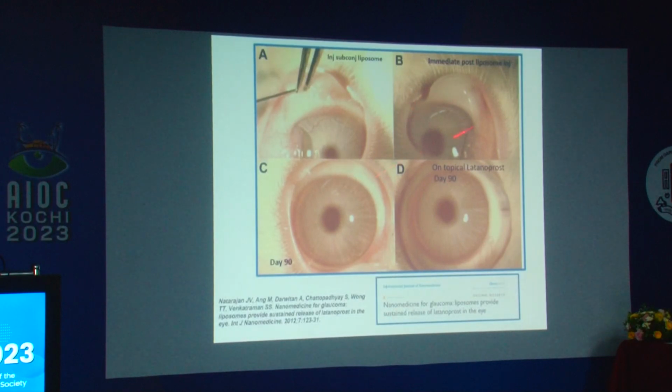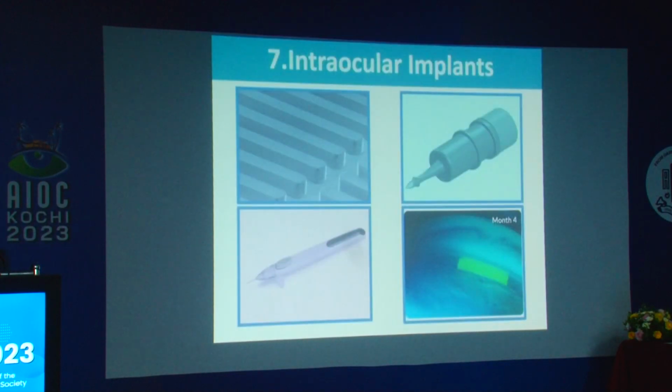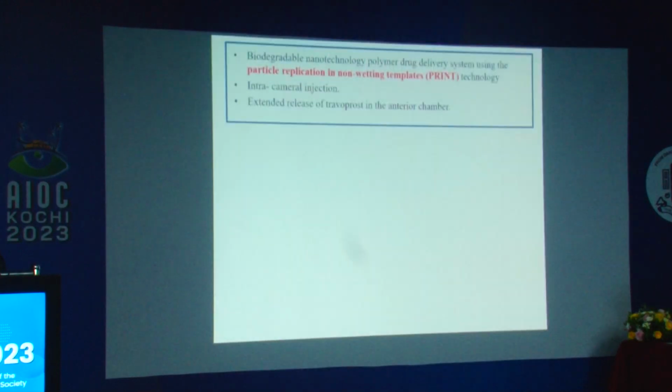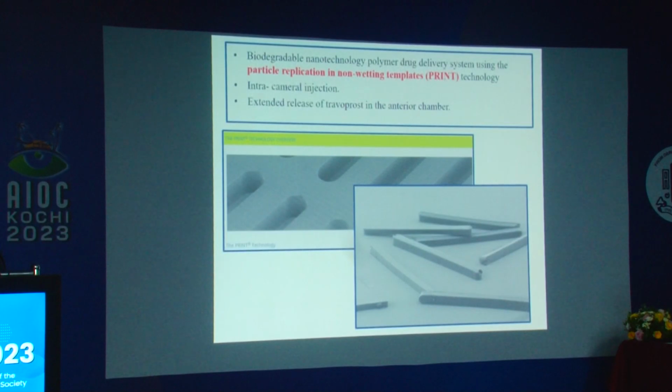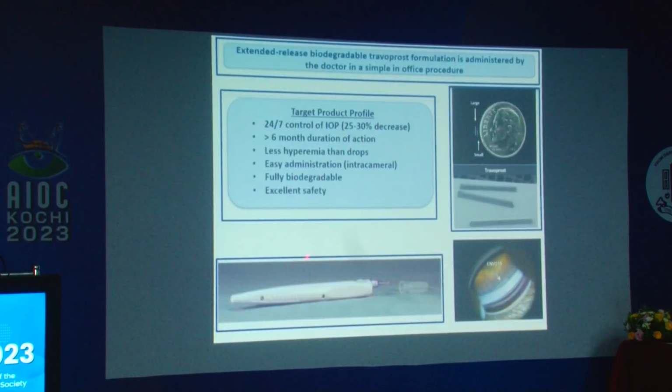So you inject them, it remains for 90 days, gradually elutes the drug. What they say is that the hyperemia, etc., are less when compared to a person on topical latanoprost for 90 days. And last but not the least are the intraocular implants. Like I said, print technology or 3D printing has enabled us to have these molds. So you can have these drug molds deliver these particles, and you have these injectable systems where it puts the drug into the intracameral space, and gradually the drug elutes over a period of time.